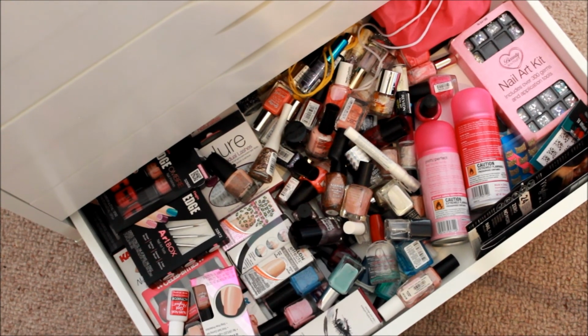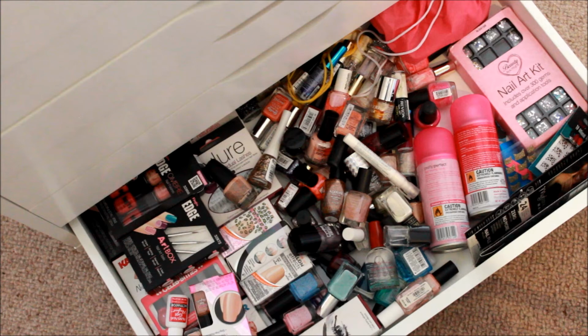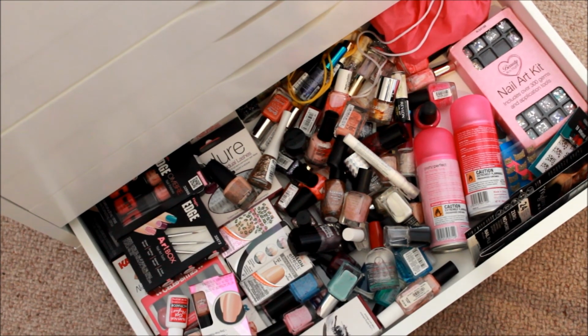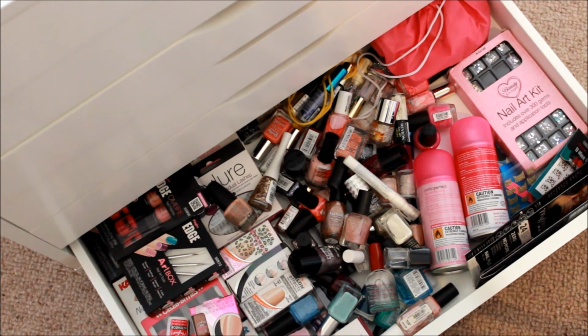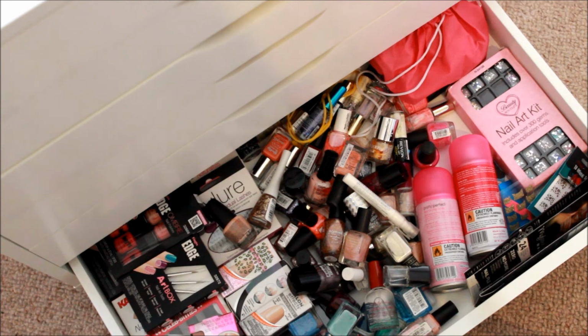Now, considering I'm not big on nails, I have quite a lot of nail products. I have all sorts. I have gems, I have the spray so it dries quicker, loads of different colours, and then I have loads of sets of things like nail stickers and stuff like that, because I'm not very good at drawing stuff on, so I have to get the stickers to put on them. So that is the last drawer.